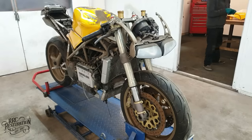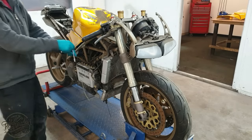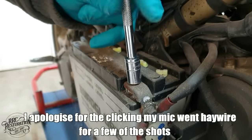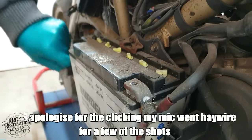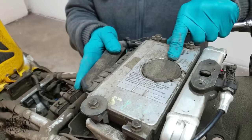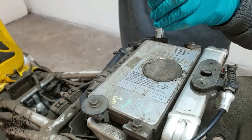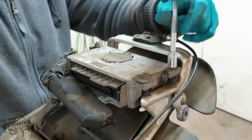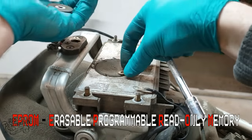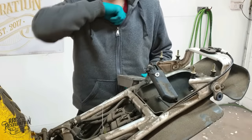Now let's get cleaning, but before we attack it with the soapy bubbles, let's get the ECU safely out of harm's way. You can see a rubber grommet on top of the ECU. Removing it gives you instant access to the EEPROM chip, making it very easy to get it reprogrammed or to swap out chips depending on your bike's setup.